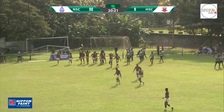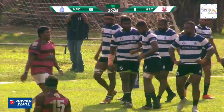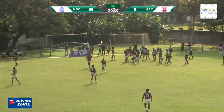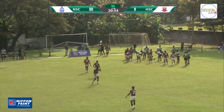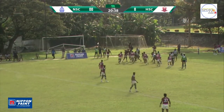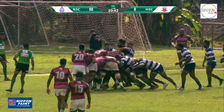Havelock's going for a line out. A fantastic line out drive. Azmir Fajurin with the ball. Just saw the line but unable to cross. That was wonderful defense by Navy. And once again, they are here to defend. Shehan with the ball. Come on. Navy getting the defense.